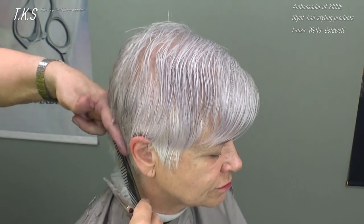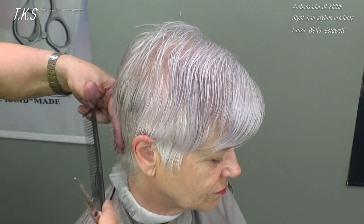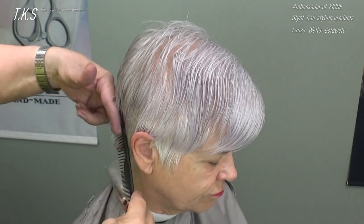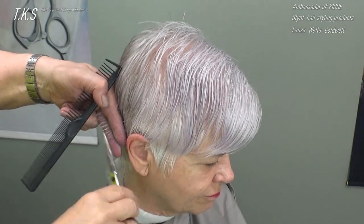And the nice thing about working with the skull is that everybody has a skull. So everybody brings their own shapes. So you can always find a new line to cut in. And it never gets boring.